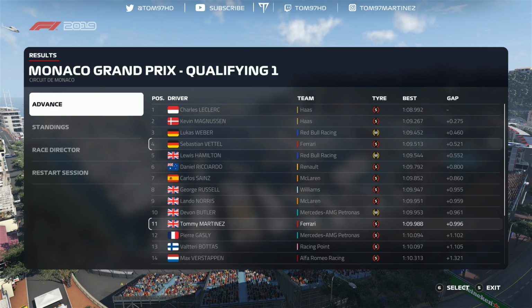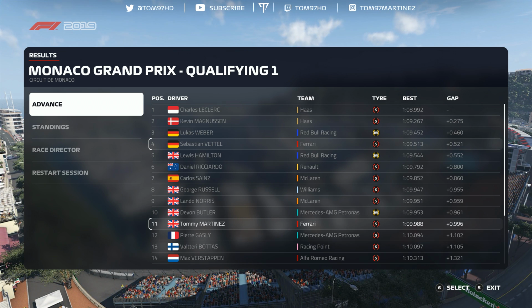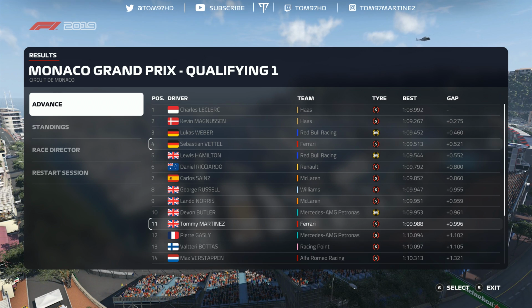We fall just a fraction short, 0.2 off Magnussen. We do set a purple final sector, but then literally 10 seconds after that lap, I retired from the session, and then everybody improved by like a second. So a little bit of a qualifying time glitch there. Luckily it didn't affect us too badly, and we are still going to go through in P11 into Q2.